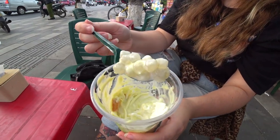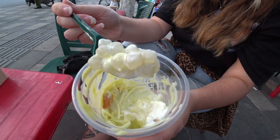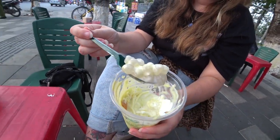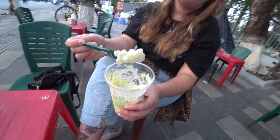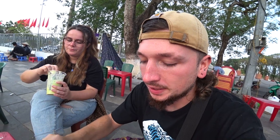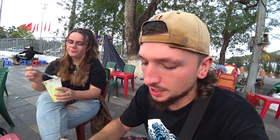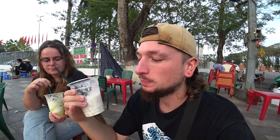These are those jellies in there. They don't really have a taste, they're pretty much just the texture, but they are pretty interesting. They don't add anything to the taste whatsoever. They just get coated by the thick cream in the dessert. So a nice little addition. Oh. Mmm. Oh, it's so good. So coconutty.